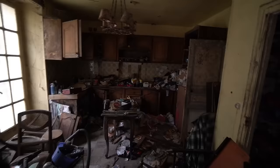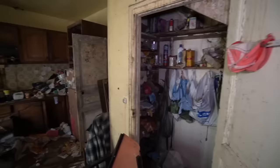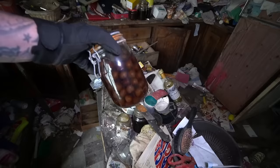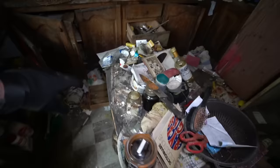You can see old newspapers, old clippings, probably kept for significant reasons. And now heading into the kitchen. Nice big kitchen. Wow, just everything's left. Pantry here. Still got your bags for life. We always say they outlive all the owners. You can start to see the mould coming through now if you look at that door. But we'll just step over some stuff here. And you can see it's just completely filled still. Food in the jars. The table has collapsed.